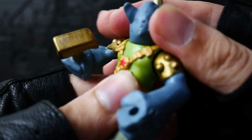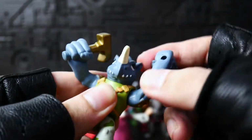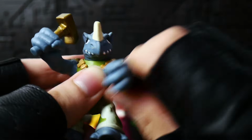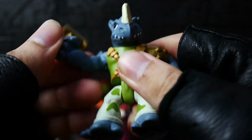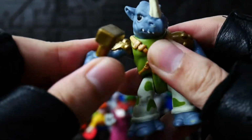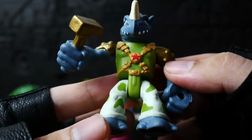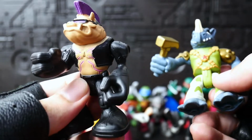Okay, so articulation standard. You have rotation on the head. Okay. You have sitting position. Good. And then you have rotation on both arms as usual, plus the hinge. Okay, so that's the hinge. That's the hinge on the left. Where is it? Sorry, that's on the right. Okay, right there. Sometimes the position is a bit weird. Okay, so yeah, standard, but I don't know. I don't really like this rendition of Rocksteady. Bebop is still okay, I guess, in a way, but this one not really.